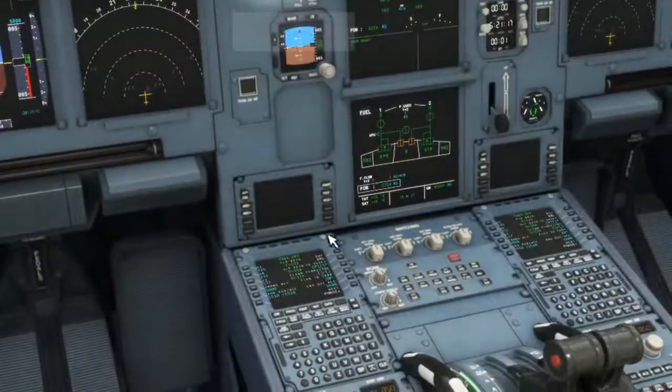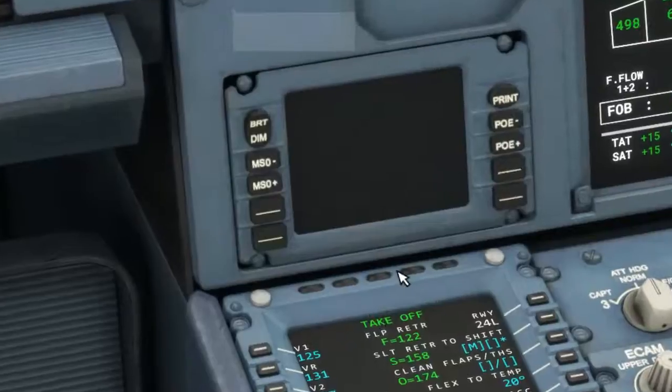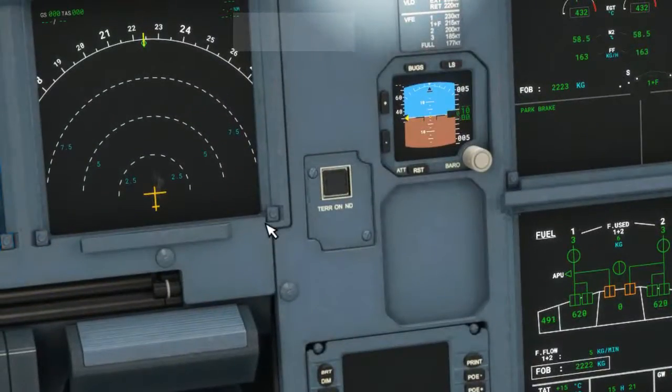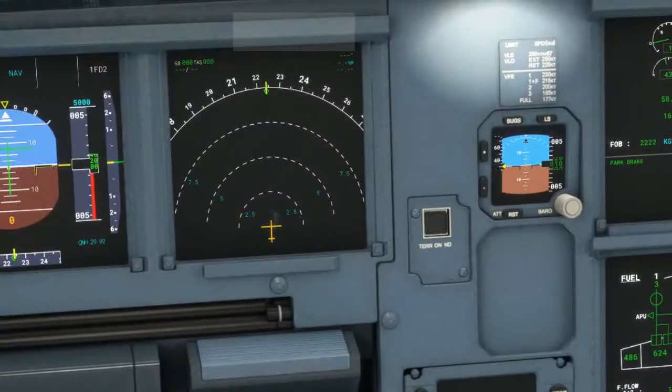The rotation speed, VR, is 131 knots. I'll call out when we reach it. Take a look at the PFD now. Then, once we hit VR, you just need to begin a gentle rotation by pulling back on the side stick. Don't exceed 10 degrees until you've lifted off.